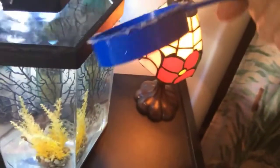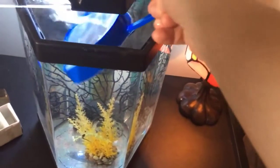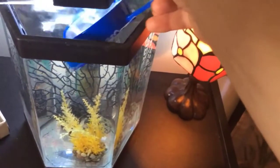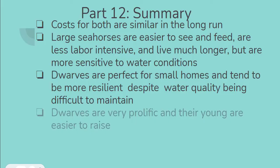Even so, the dwarfs do have a large margin of error and seem to survive those imperfect conditions much better than the larger seahorses. As well, dwarves are very prolific and their young are easier to raise. Raising large seahorses is much more challenging.